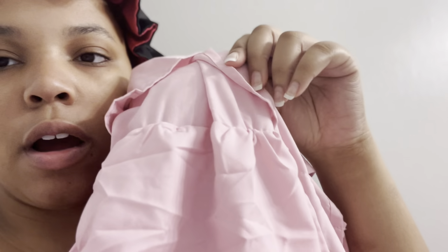So like I said, if the other one that I got from Amazon don't work for real, then I'm just gonna order this one off of Amazon, and I'll just probably give this one away honestly, because I don't think I could even use it for anything else. But everything is so cute.